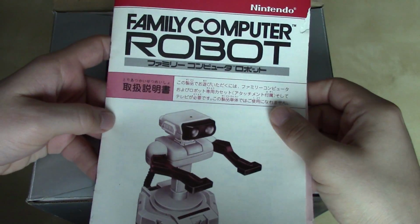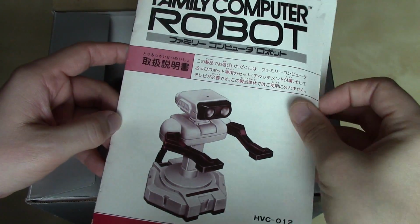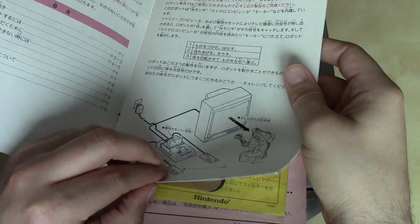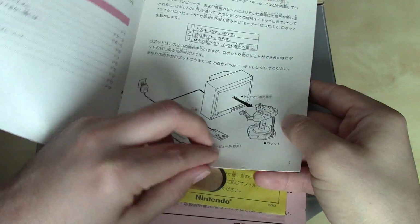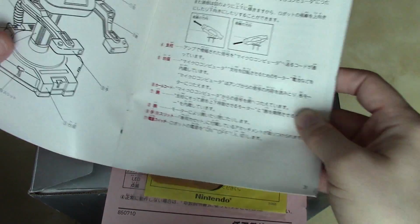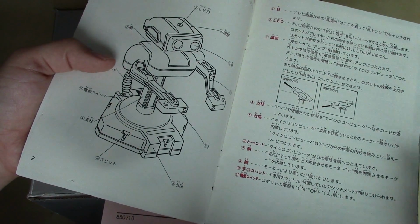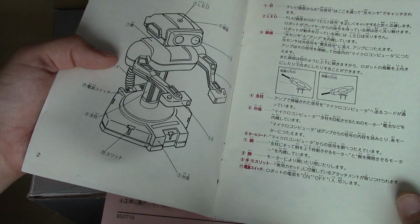First of which is the instruction manual. Unfortunately, no manga this time, like was included with the Famicom manual. Instructions for how to hook R.O.B up, or really just put batteries in him because he doesn't use any cords. It's all sensory technology because there are light sensors in his eyes here, and those respond to light flashes from the TV that the game sends.